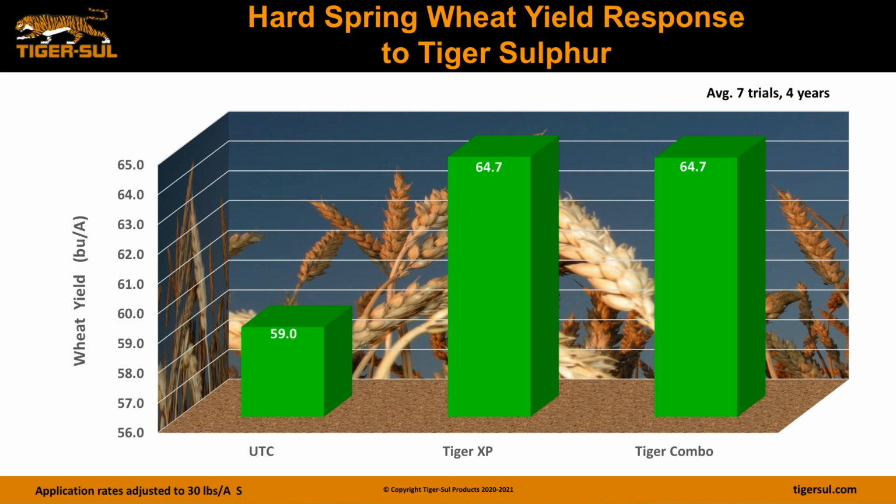And here are some wheat yields from wheat trials that we at Tiger-Sul have conducted. This is an average of 7 trials over 4 years. These trials were conducted in Saskatchewan and in Alberta. And notice that the untreated control received nitrogen, phosphorus, and potassium, but no sulfur. Whereas with the XP, they also received nitrogen, phosphorus, and potassium in conjunction with the Tiger XP product.